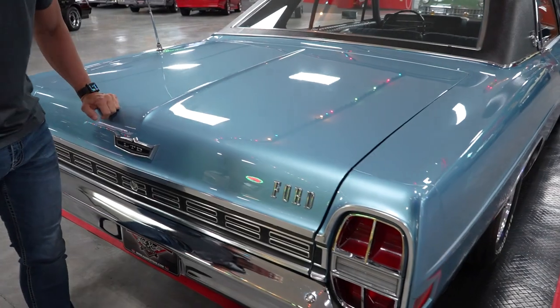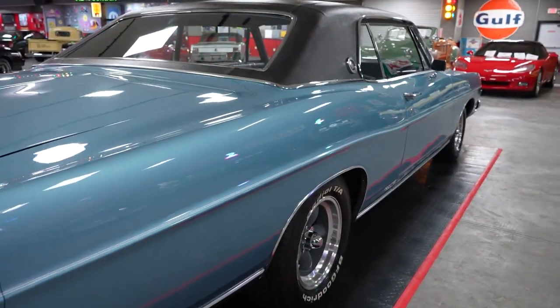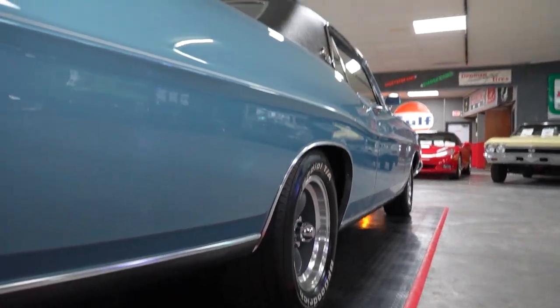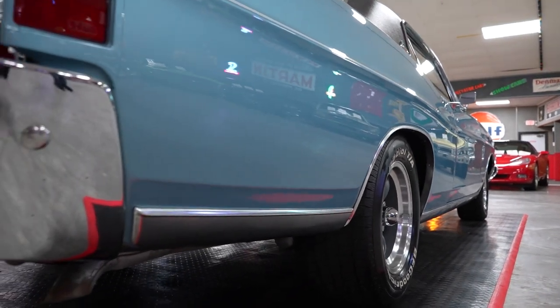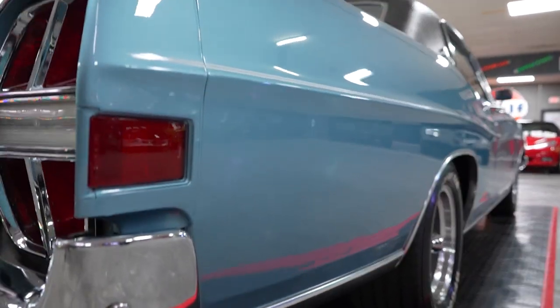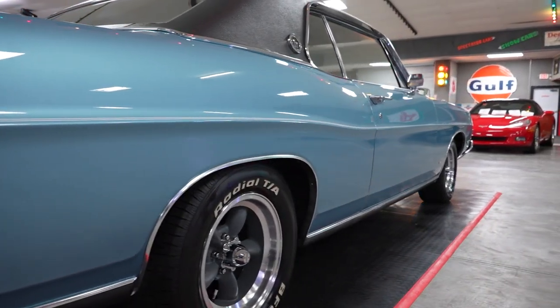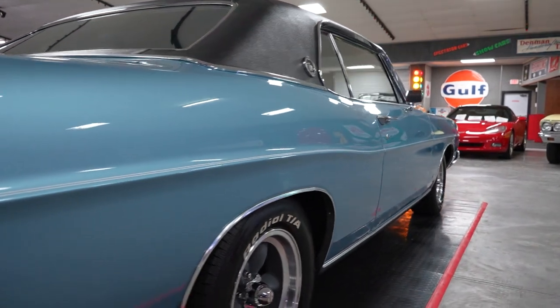So people want documented classic cars, documented collector cars. This car is heavily documented. Not only is it a beautiful time capsule, but it also has documentation to go with it. Passenger side of the car is just as straight as the driver's side. You know, I can't really emphasize enough what I think of this car.